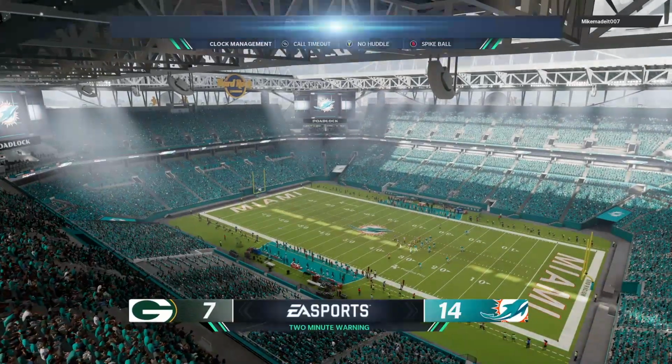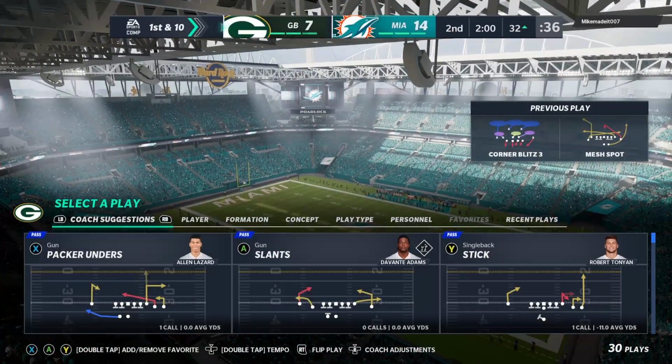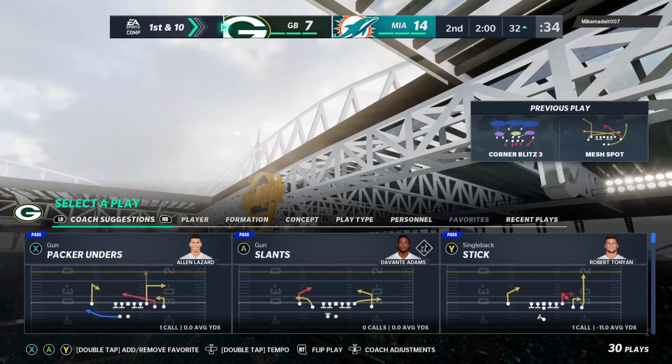From the 32 now, here's 1st and 10. We've hit the 2-minute mark in the second quarter, 14-7.